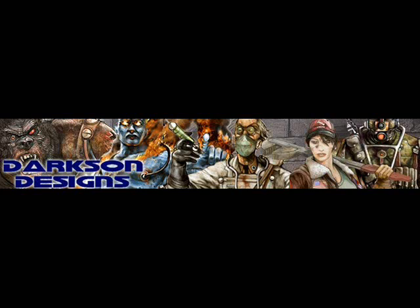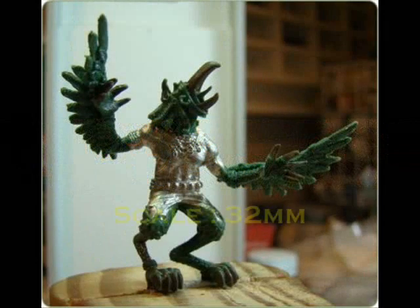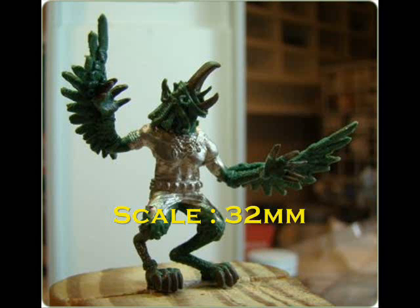Staying with Darkson Designs, a rather creepy figure at number 7. This is actually going to be a limited edition figure, and this is something they call a skinwalker. This is quite an unusual pose. It's actually meant to capture the point where the creature is breaking out of a person's body. The most evocative point of that is where you see the beak erupting out of a person's jaw, stretching the head back. Very reminiscent of the werewolf transformation scene in The Company of Wolves, actually. So a very evocative and slightly horrific miniature from Darkson.